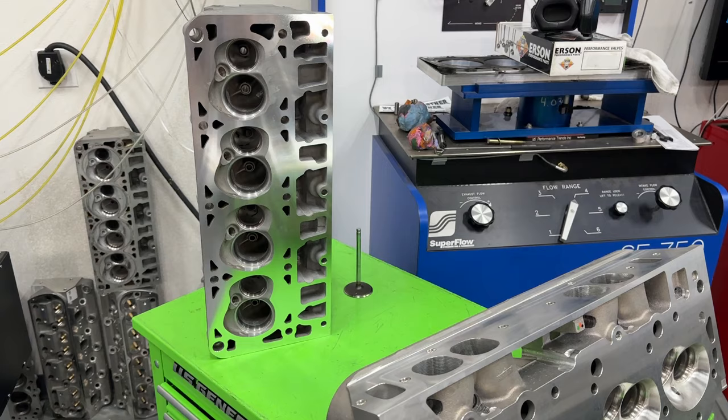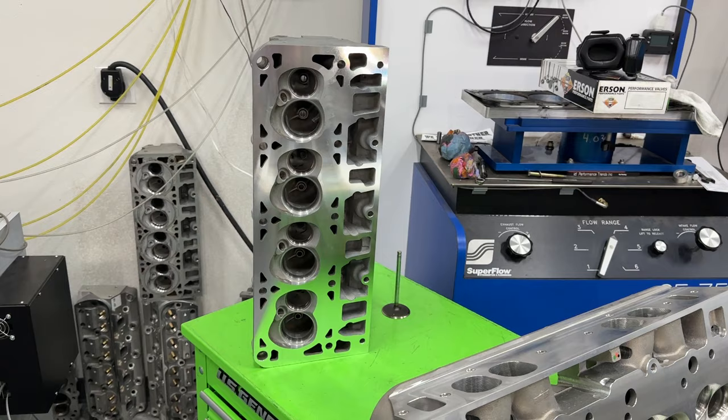When that comes to fruition, those results are going to be absolutely cherry. I really do believe that.